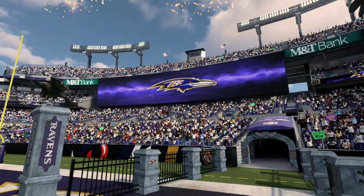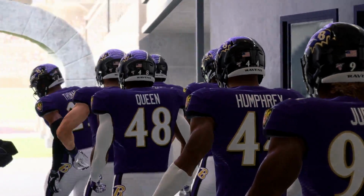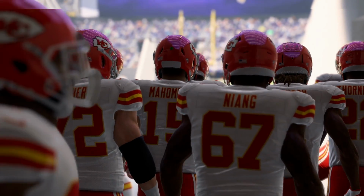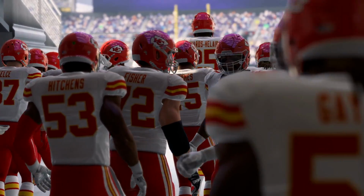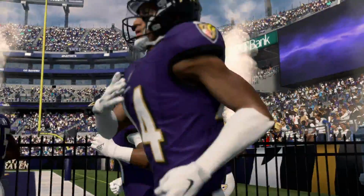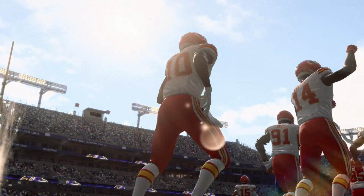EA Sports coverage of the National Football League brings us to historic Baltimore, Maryland, and M&T Bank Stadium. Here's the scene a short time ago. The Ravens introduced to this sellout crowd, and through a sea of pyrotechnics, out they came from the tunnel. We're set to go as the Ravens get ready to match up with the Kansas City Chiefs. With Charles Davis, as always, I'm Brandon Godden.